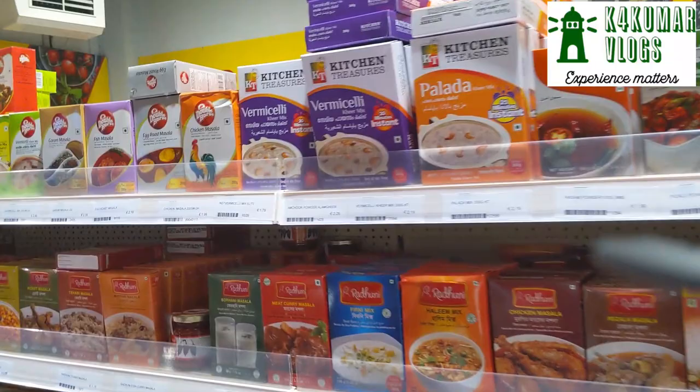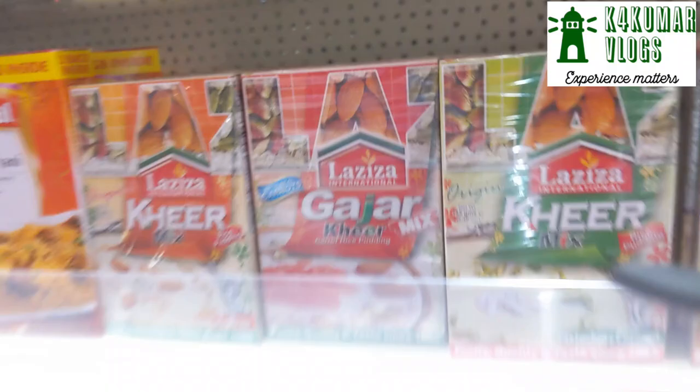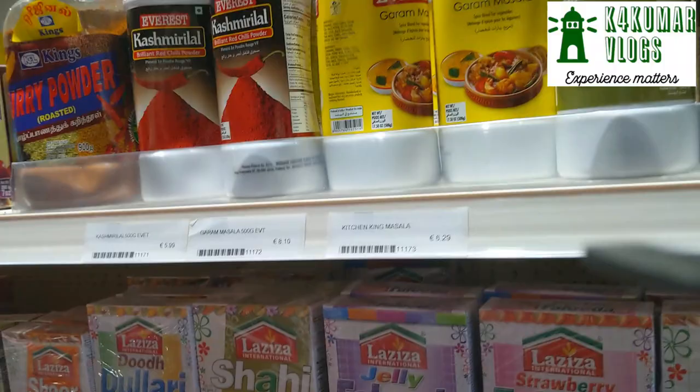So here we have vermicelli. That's great. Oh, for payasam? Yeah, exactly. Vermicelli for payasam mix. And this is our favorite one, to make the falooda. I can't make falooda, to be honest. Something that my mum would be making. Personally, I wouldn't be able to cook it.